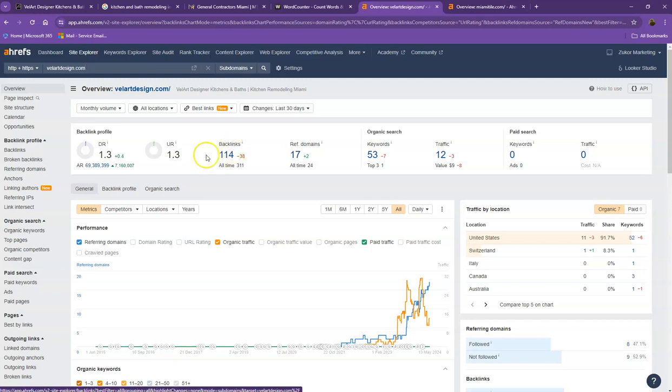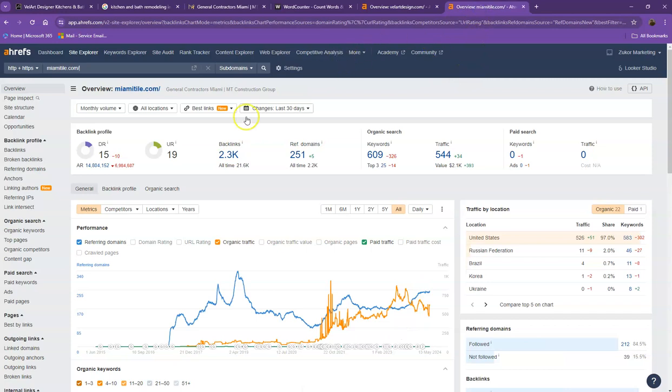And one important thing that I need to discuss about backlinks and referring domains is that this actually needs to be a 2-to-1 ratio. So the 17 referring domains that you have, these are what we call the good or strong backlinks. And the rest of the missing backlinks, those are what we consider the spammy backlinks. So let's go ahead and take a look at your competitors' numbers.